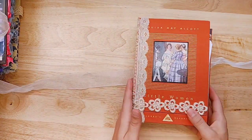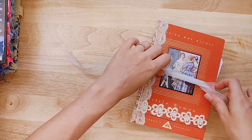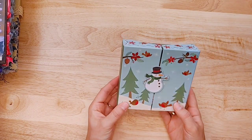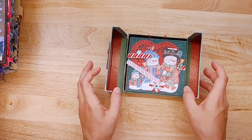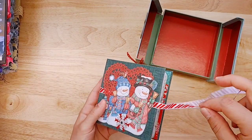This is a treasure. Such a treasure. I know somebody is going to adore it. And we do have one cute little Christmas journal. So this little box opens up and there's a little journal. I think this would be so cute as a gift.